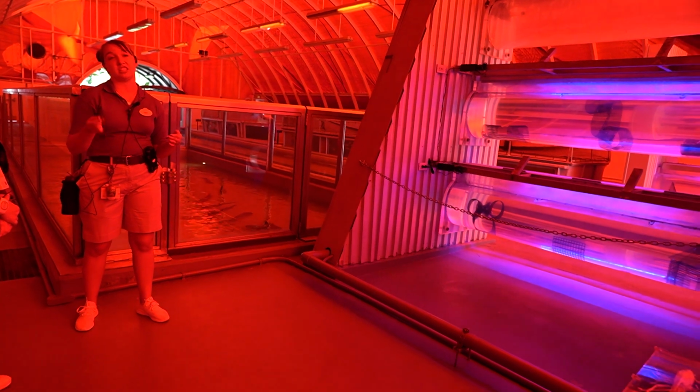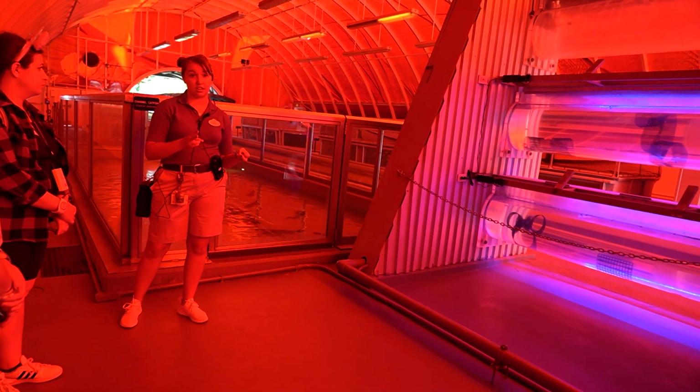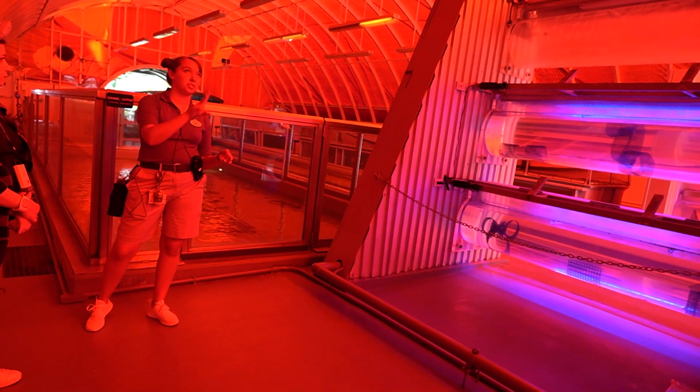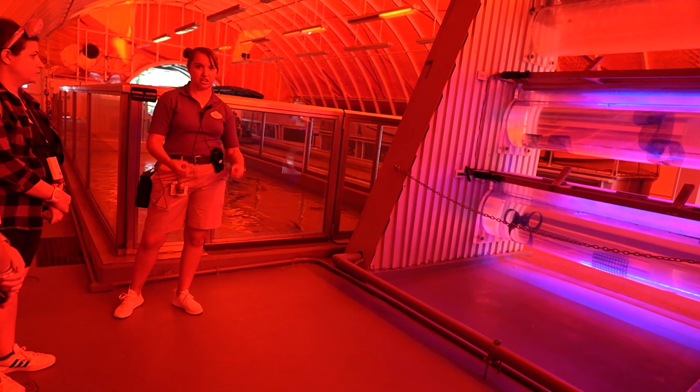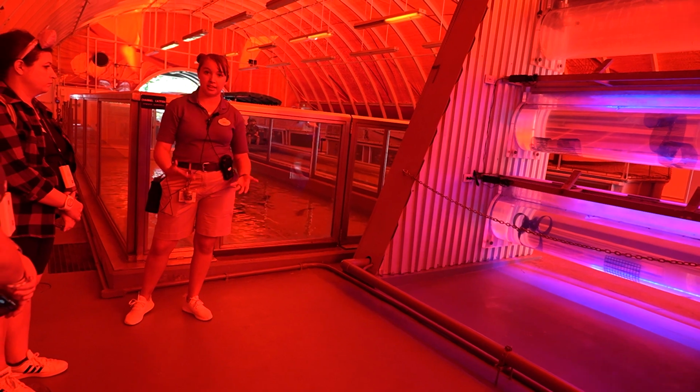Coral reefs are actually the second largest carbon dioxide sinker after forests. So without coral reefs, our way of life will be changing. So we need to do the best we can to be sustainable.